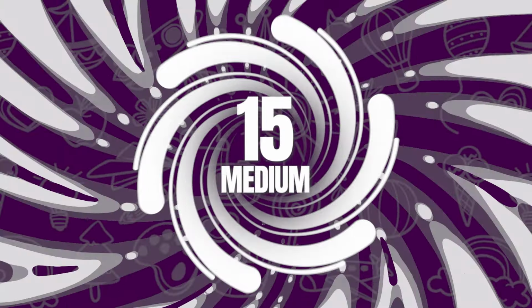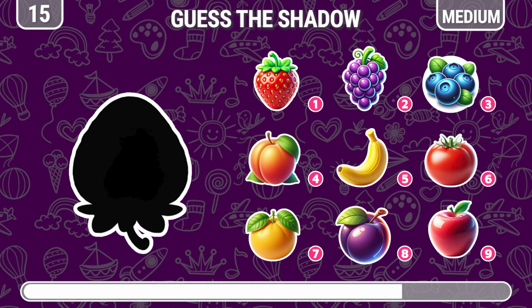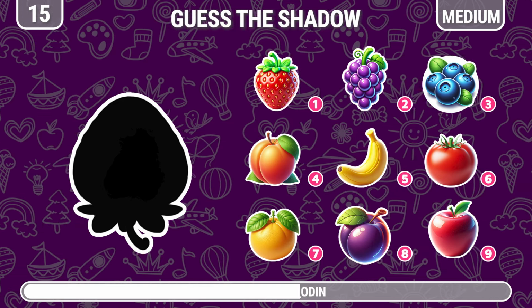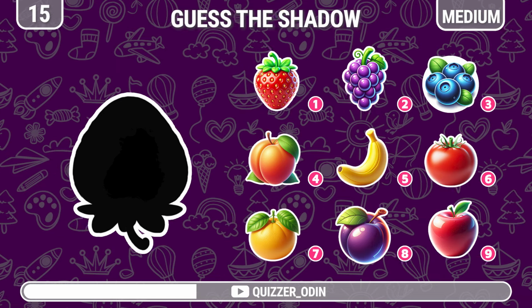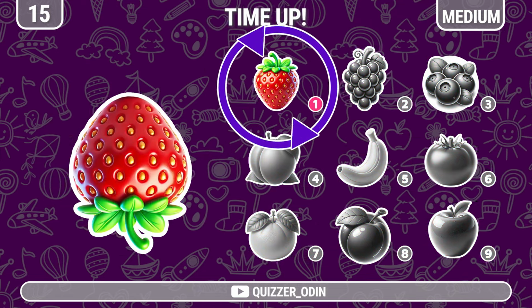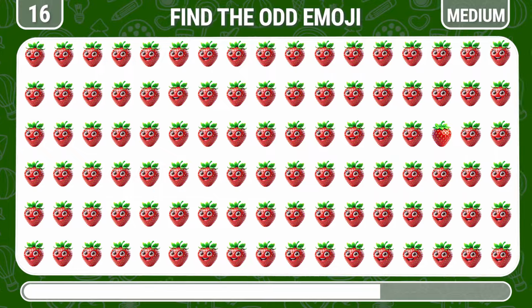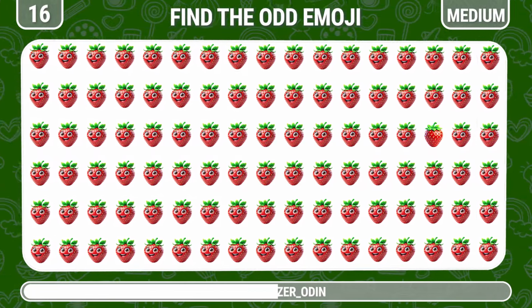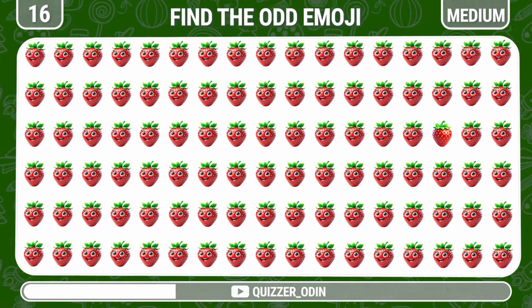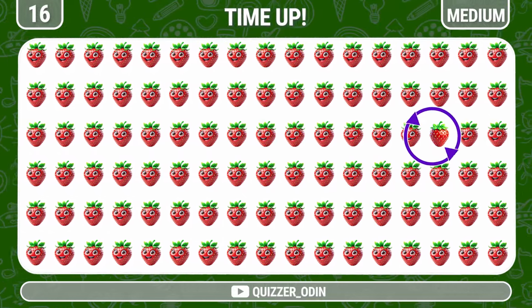Round 15. Can you guess which fruit belongs to this ball? Strawberry. Round 16. By the way, find the different strawberry emoji. It's an emoji without a smile.